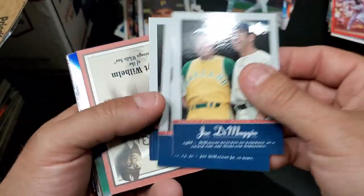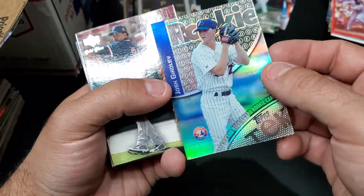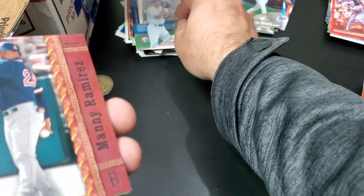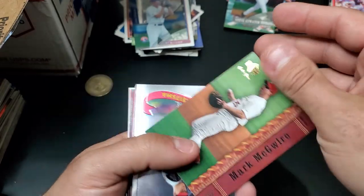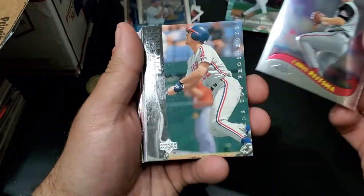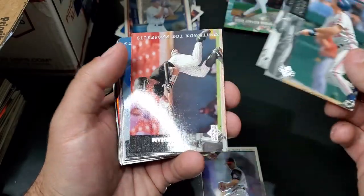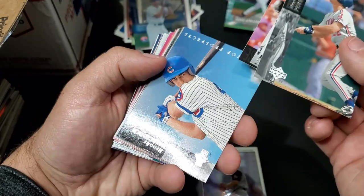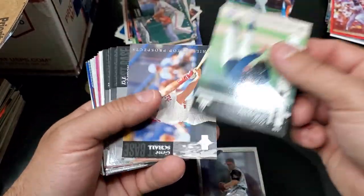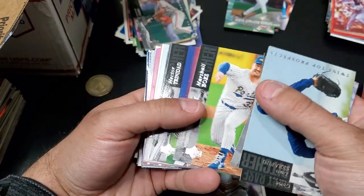Joe DiMaggio. Some nice inserts of Joe. Wait, what does that say up there? It's Fleer. Nice card. Rookie Josh Girdley. Manny Ramirez. Mark McGwire. Chris Ritzma, Herbert Perry, top prospect, Urbina, Ray Durham prospect, Brooks, DJ Depp Boston, Brian Rupp, Trinidad.